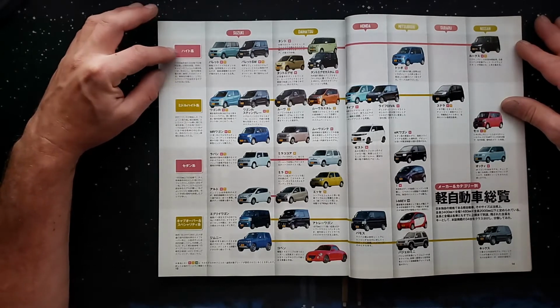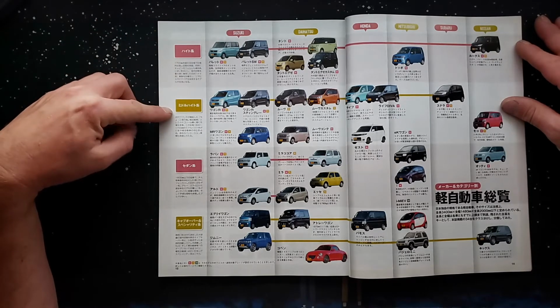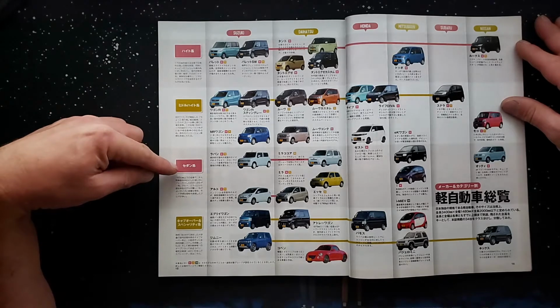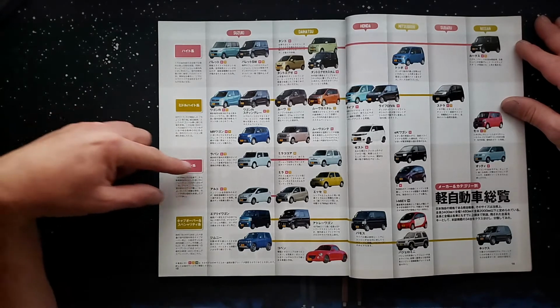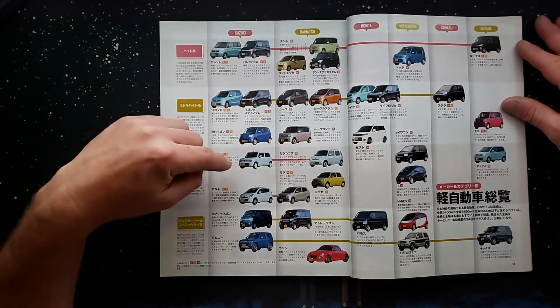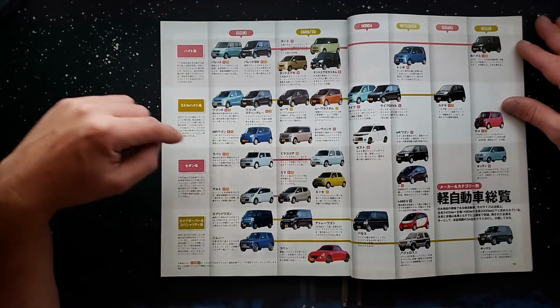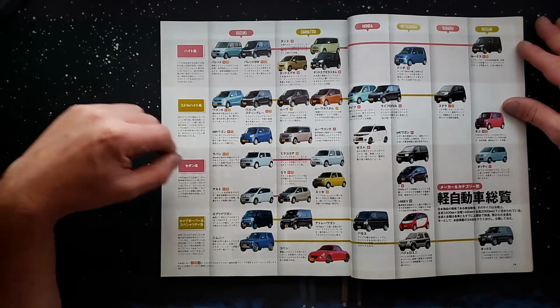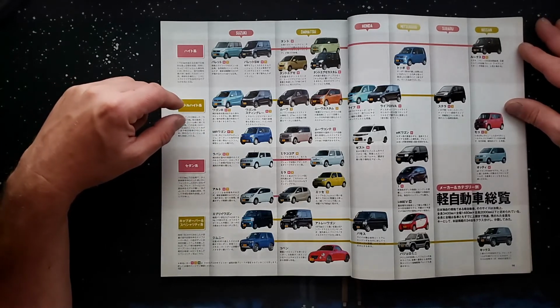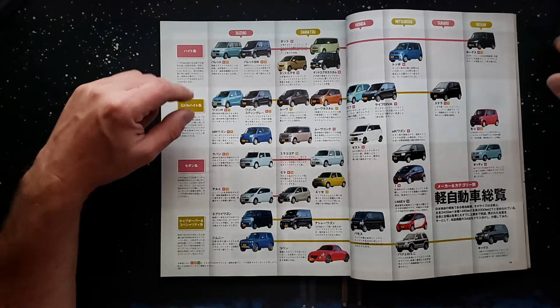What have we got here? We've got height, middle height, sedan. Really? Hey, Lapan. There's a Lapan. Cute little things they are. I just went out and started mine up just earlier because I haven't driven it in so long. I thought the battery might be flat.